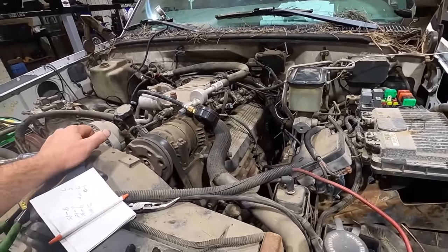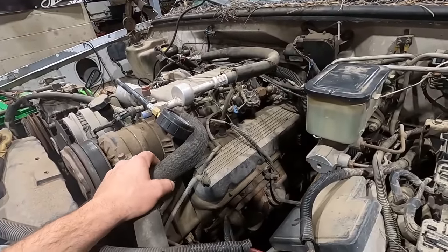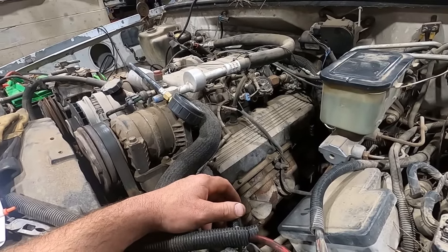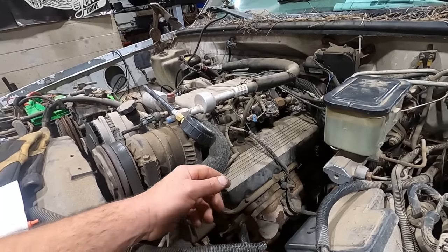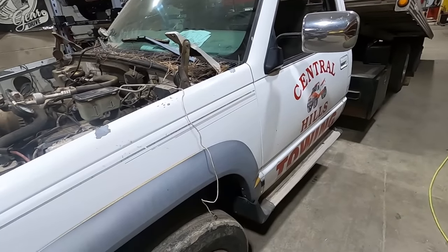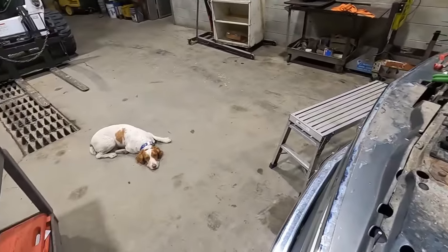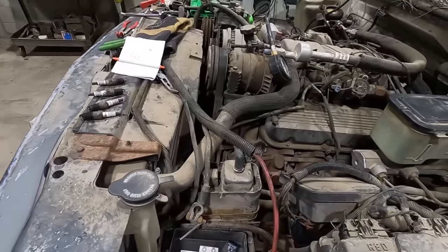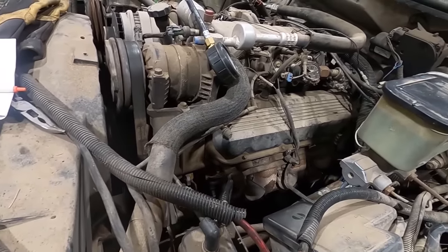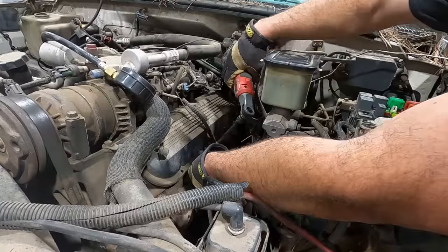Now, I guess before we get too deep, let's just pull the valve cover off and see what we got going on there. Not looking forward to this. I wonder if it'd almost be easier to just pull the cab off. Yeah. What the French Duff. This is not gonna be fun. All right, let's rip into her and see what we got.